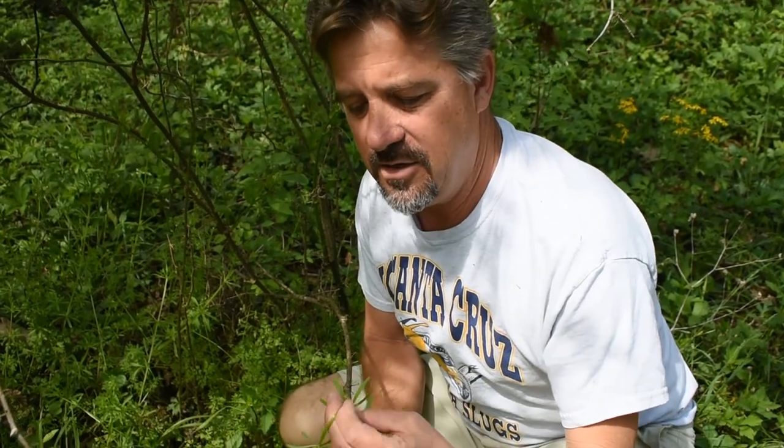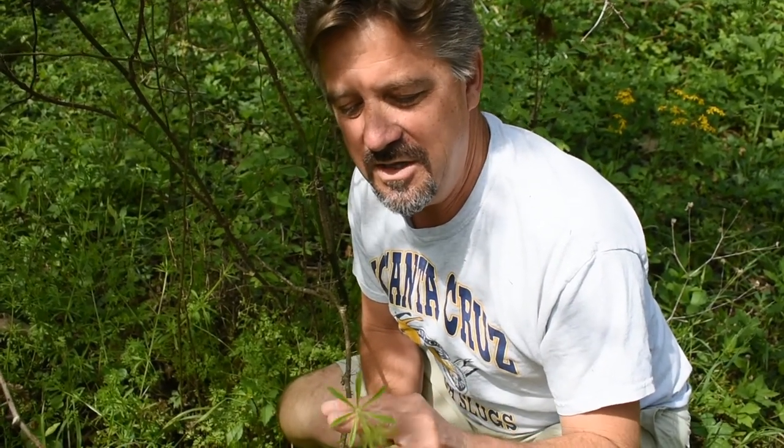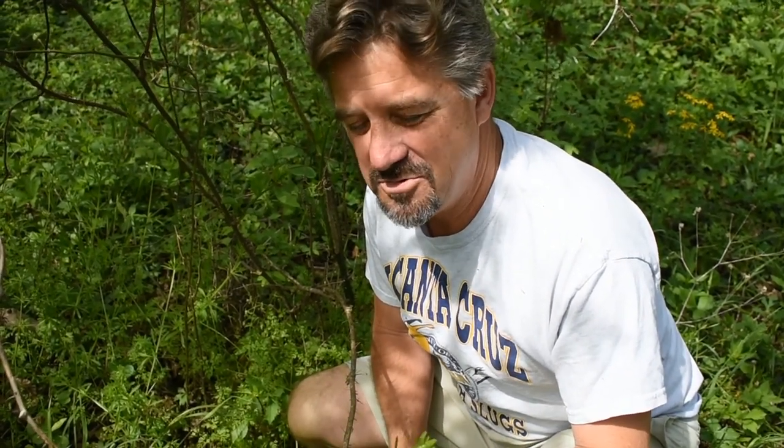So fun plant, you'll be able to find that in your backyard. Very common weed in the coffee family. Don't try to make coffee out of it. It will not be successful.